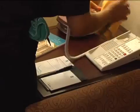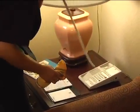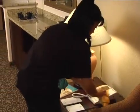Pay special attention to telephones. Spray disinfectant cleaner into the cloth and thoroughly clean the handset, cord, and base. Listen for a dial tone to make sure it's working.